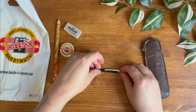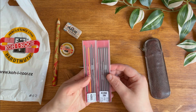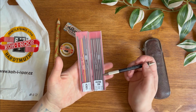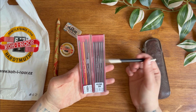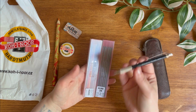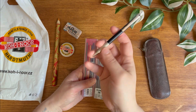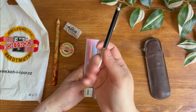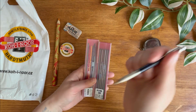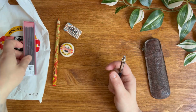Now it takes these leads. So I just got a selection. I got the 2B and then I got the coloured leads. These are going to last me a very long time. And this is just, yeah, I love it. And it fits perfectly in my traveler's notebook. And this is just going to be amazing for sketching, note-taking. Yeah, very, very, very happy with that.